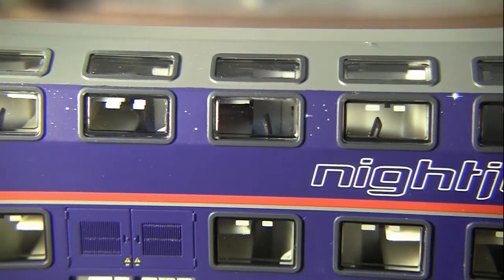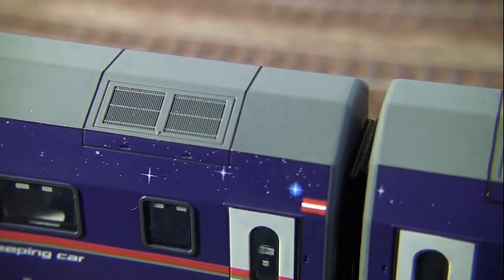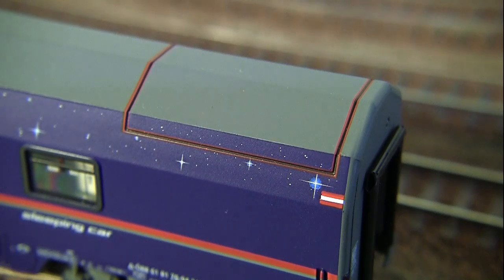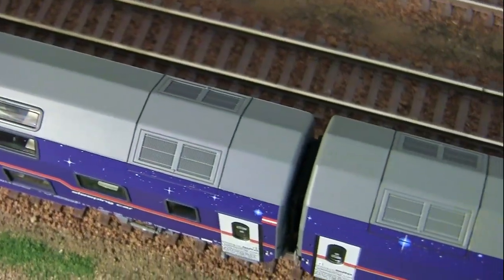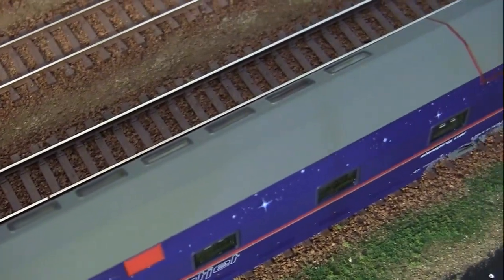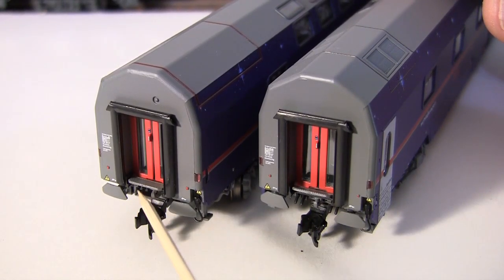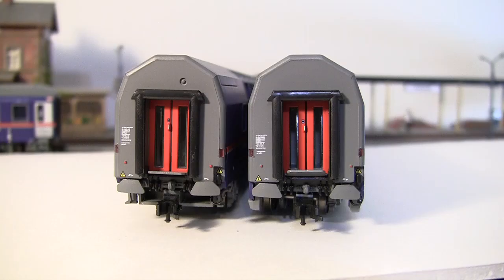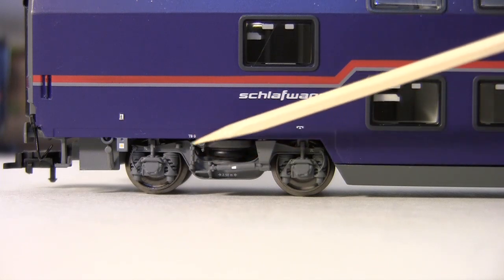And of course, clearly visible and highly detailed interior. And the roof lines. As you can see, the paint quality is absolutely fantastic. End walls with retractable transition plates. Of course, diamond patterns here on the top side. Solid buffers. And the bogies or trucks and suspension. Very nicely detailed. You can see all the stabilizers and the suspension parts.